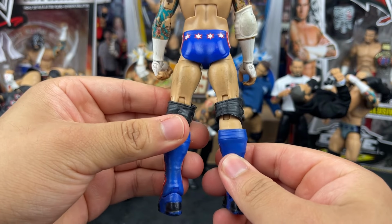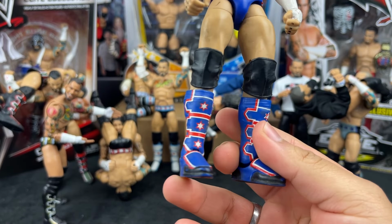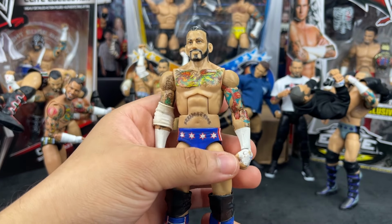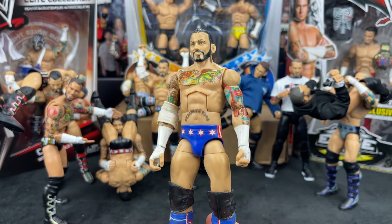Just remember picking this figure up and it being immediately my favorite figure when I got it. Did the knee pad swap there when I was a little kid, man. Just always loved this figure. CM Punk has always been one of my favorite guys as well. But yeah, man, like I said, just an awesome figure. It means the most to me.